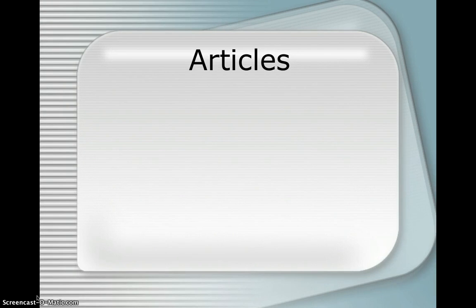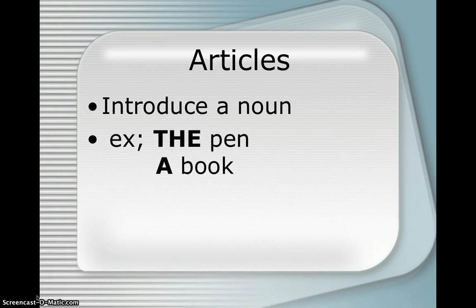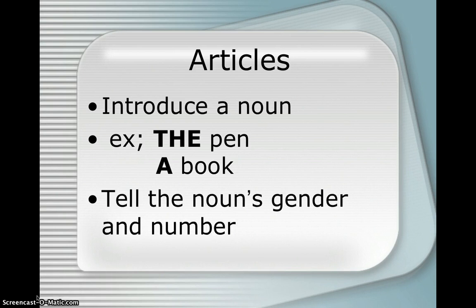So what we are going to talk about next is articles. And articles are important because they introduce a noun. All right, nouns are lowly creatures and they need a buddy with them at all times in French. For example, the pen, the introduces pen, or a book, a introduces book. The articles also kind of do us a favor and tell us the gender of the noun that we are working with. So they're useful too.